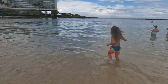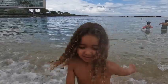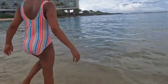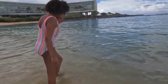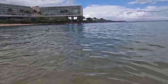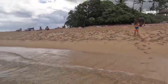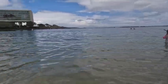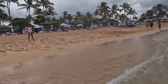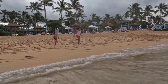It's cold? Oh, that is cold. No! That is pretty cold. It's not warm. All right, should we just run in? Oh my gosh, it's very cold. I'm already running. Come on, Mom, keep running. It's very cold. Ready? All the way in. Go! Ah!